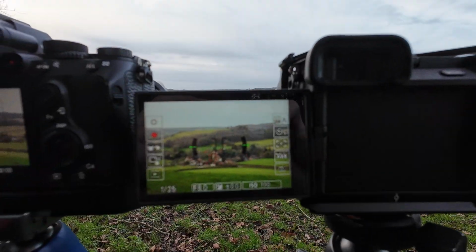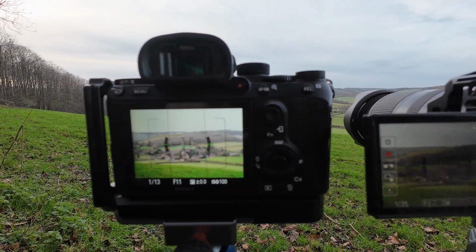I think the equivalent megapixels when the A7R3 is in crop sensor mode is 18, I believe. So 18 to 26, there's a bit of a difference there. So in that respect, the A6700 might end up coming out on top. So I really don't know how this is going to go.